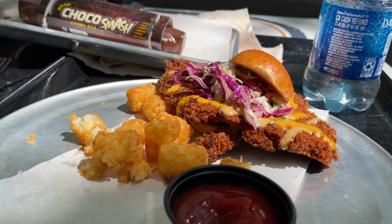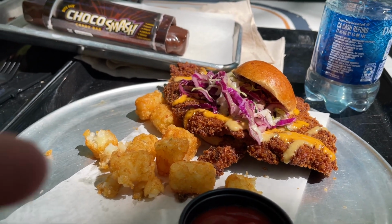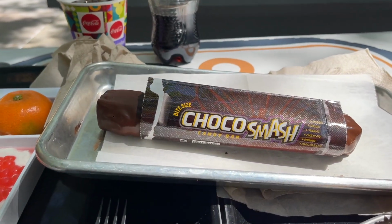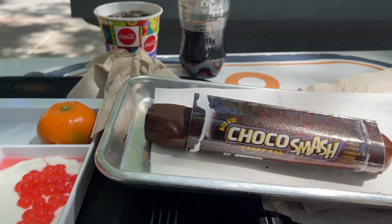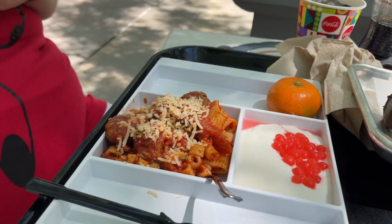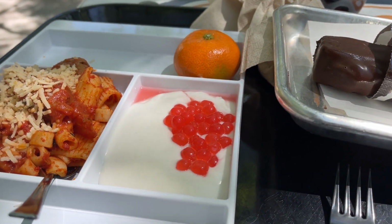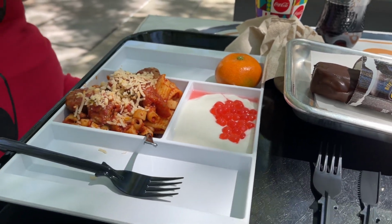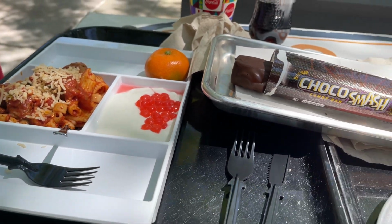Street. Well, here we are at Pim's Test Kitchen. Got the little chicken sandwich that's huge, bigger than my hand. The Choco Smash, which I don't know that we can eat. That's probably meant for 4 or 5 people. And Diane got the kids' meal, Impossible Spaghetti and yogurt with what looks like fish bait on it. The salmon eggs. So I don't know what kid would want to eat that, but there you go.